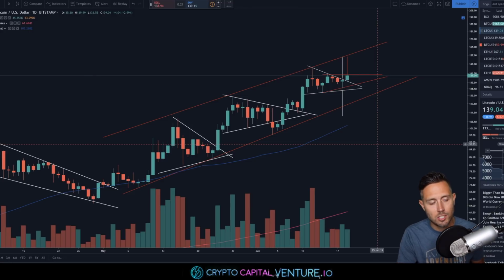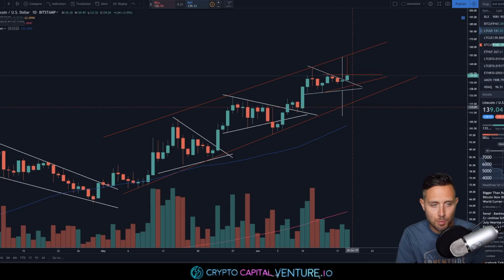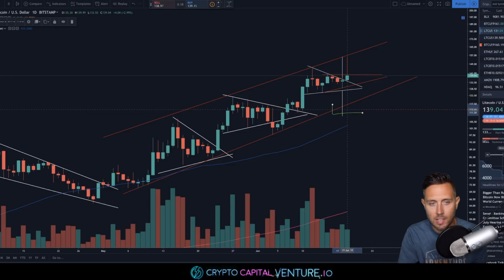Real quick, let's touch base on the downside scenario. The downside scenario is simple. We get a higher low within this rising wedge that goes back to the beginning of May, in this area down here, right? And it's kind of a target for this symmetrical triangle to the downside. It's kind of that 110, 115 area, higher low.